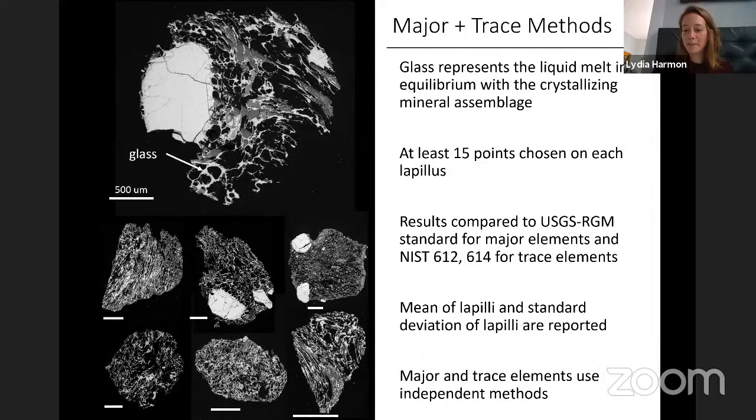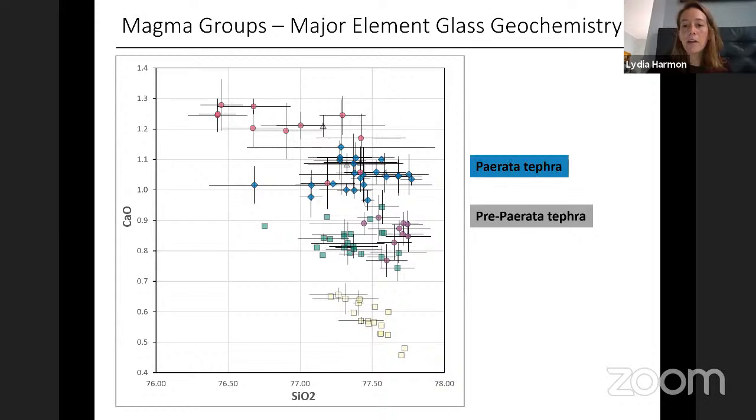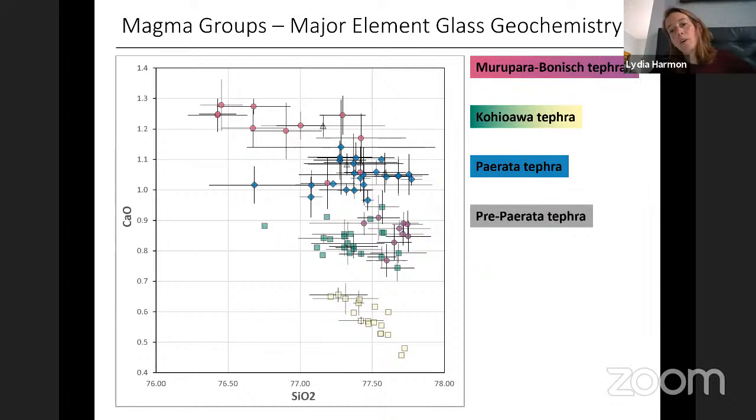All right, so are you ready for the major elements? Let's do it. All right, so with the major elements, I'd like to try to find differences in magma groups. So this is a calcium versus silica graph. And for the rest of the presentation, the pre-Pyrrhota is in gray, the Pyrrhota in blue, Kohiawa tephra in green and yellow, and the Mura Parabonish tephra in pink and purple.